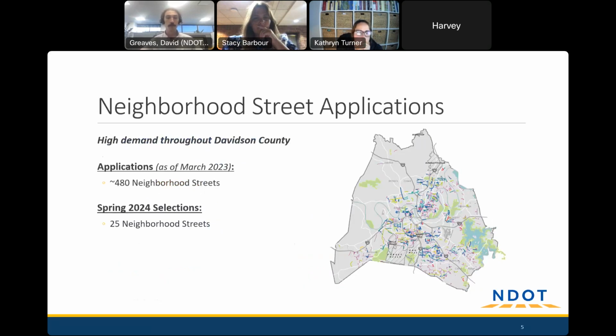This is a really popular program. So the map that we're looking at on the right, every one of those lines is a traffic calming project to some degree. The light purple ones are those that have applied but not yet been selected. The blue ones are ones that have been implemented already. And then any of those other colors are somewhere in between those two states.